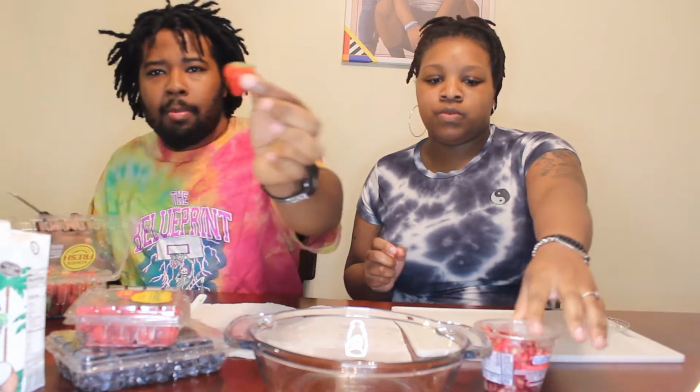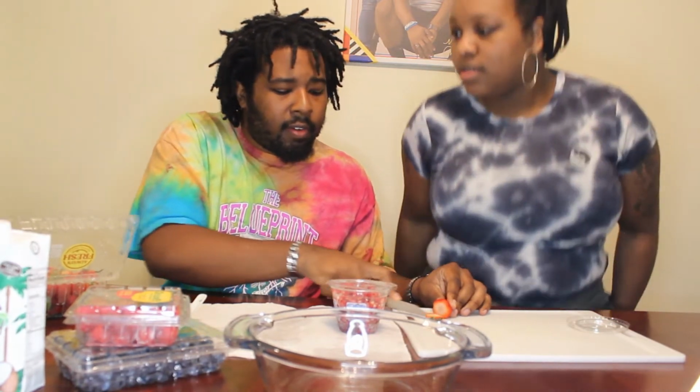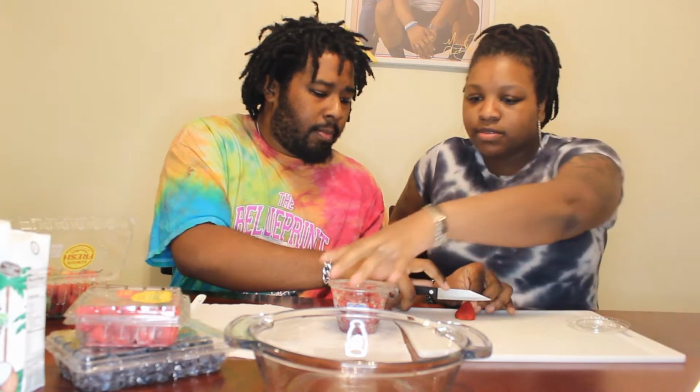All right, my hand's clean now, so I'm gonna get to cutting these little baby strawberries that we got, first of all. They look fresh though. Maybe not. Some of them look fresh. A little piece off right here. Make it easier for myself. You can move the cutting board over there. Well, while he's doing that, I'll pour the other stuff in. While you're speeding this part up, so.